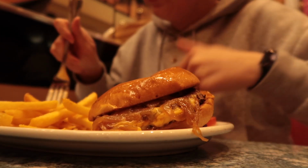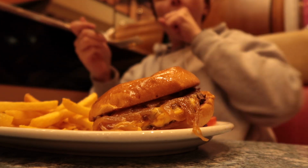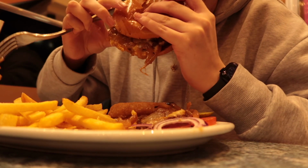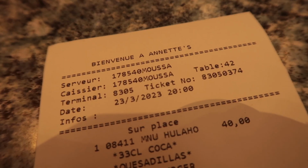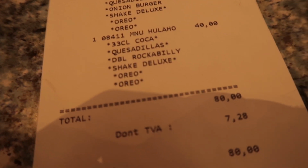Just a few seconds so I can put them all together, you know? Wherever possible, I do try and show the receipts, what I ordered, the price. These were all included on our stay, so it was expensive.